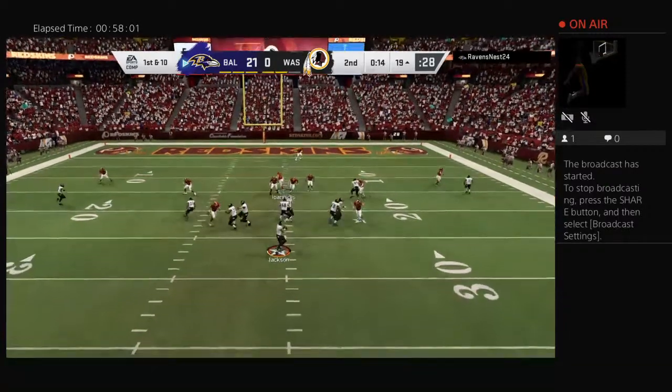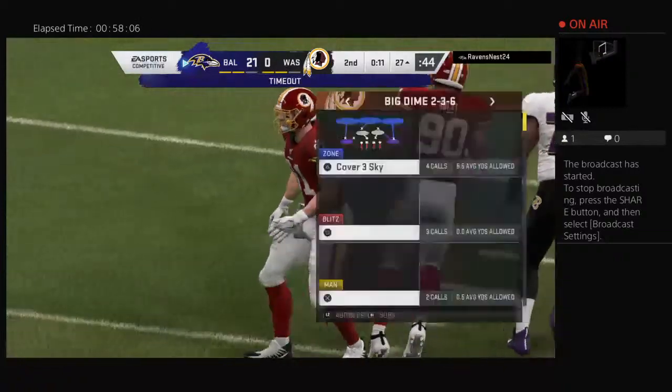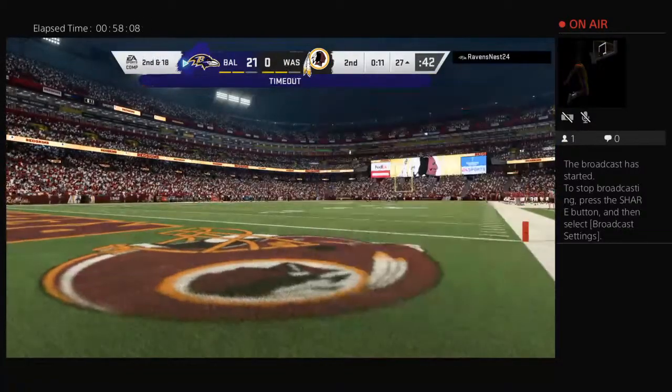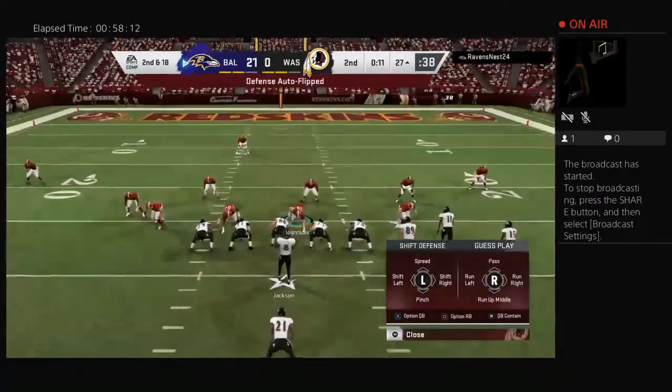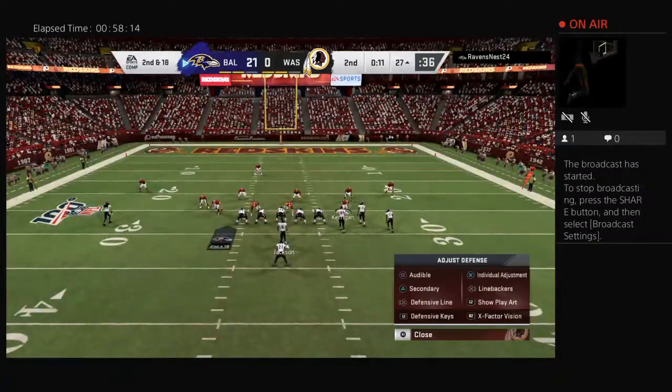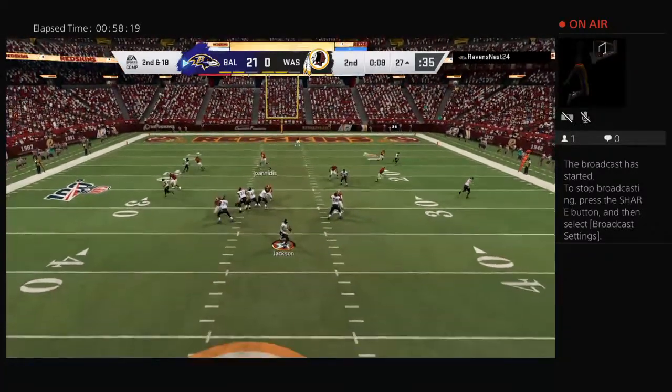After the interception, here's Jackson. Nowhere to escape, and he goes down. Now the Ravens are going to use one of their timeouts as they stop it with 11 seconds remaining in this first half. Got to imagine the pass rush will be equally intense here on 2nd down following the sack.